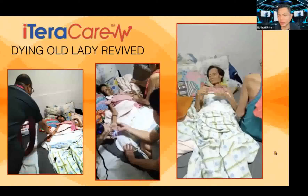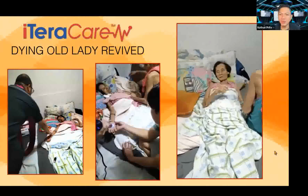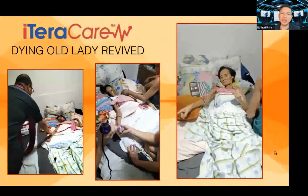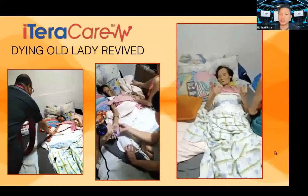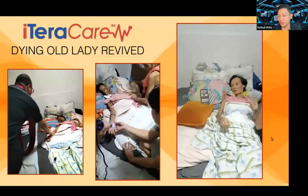She started moving. Crazy. Oh my. She started moving, dancing after using it for several hours. Her kidney is dead. It's not functioning anymore. She is like 80 plus years old, ladies and gentlemen.